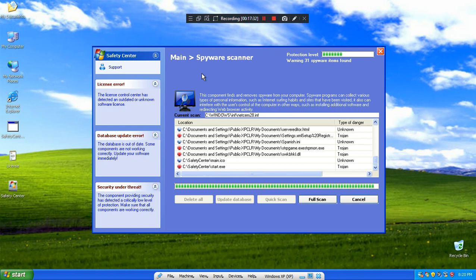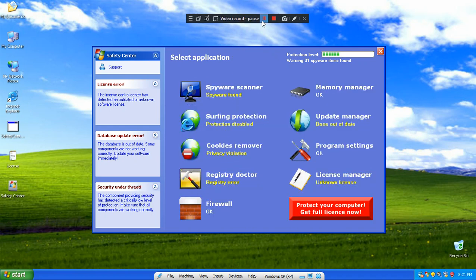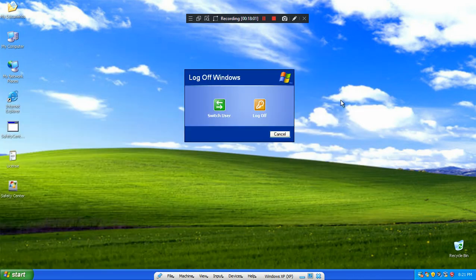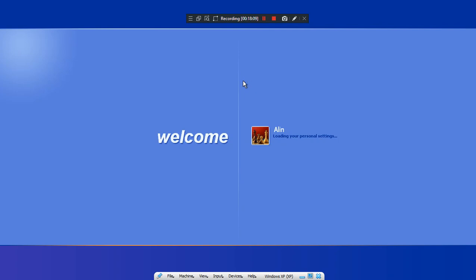Server editor, 66 password now. I need to boot that, dating Tinder. Pretty good. I need to boot yet, thank you guys. See what happens with full scanning. I must log off. See what happens with hijack shield of Safety Center. Hijack wallpaper or hijack a startup.